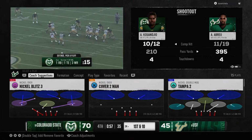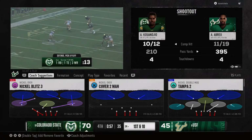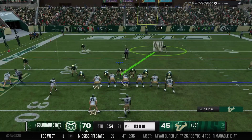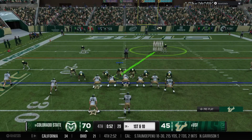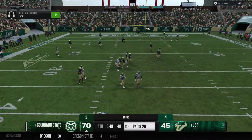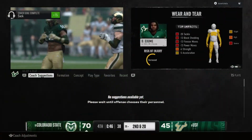Well, Chris, here's an example of what we always talk about. On fourth down, the receiver's got to run a route beyond the sticks. Great awareness to know exactly where he is. Quarterback makes the throw. Receiver gets hit, but he's beyond the sticks for the first. And it's the senior getting home with the sack.